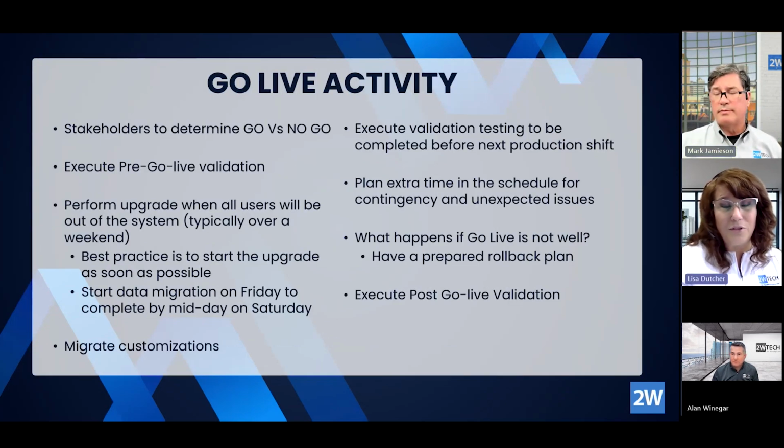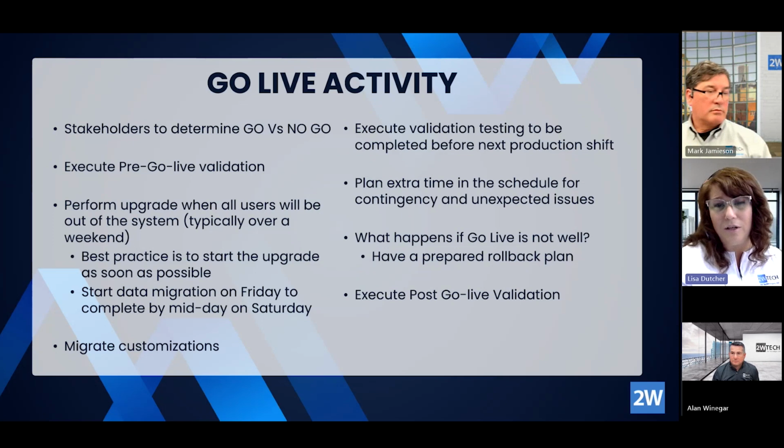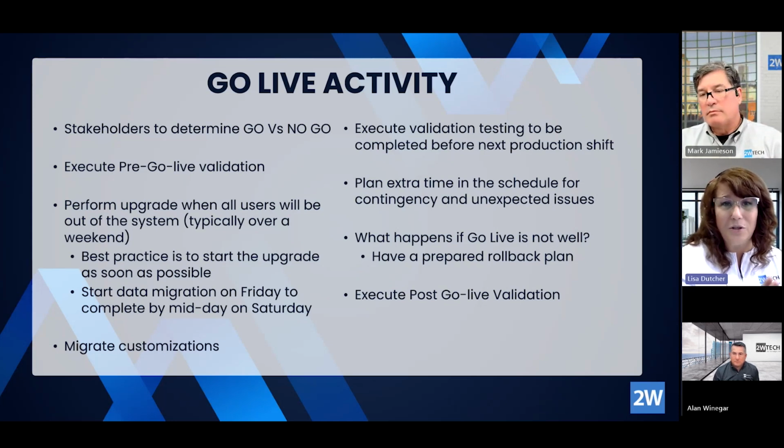Ready to go live. So the first thing you've got to do is decide who determines go versus no go. And I recommend you get some stakeholders that are your key people and say, we're ready. Everybody gives the thumbs up. And then you execute the pre-go live validation, making sure that if you have any WIP, work in process that's in play, close out as much as you can. The less things that you have in play, the smoother the transition goes, the smoother the migration goes. So make sure that you close out as much as you can. I know a lot of times people say, we always have something going on, and that's great. So just keep that in mind. Keep as much closed out as possible.